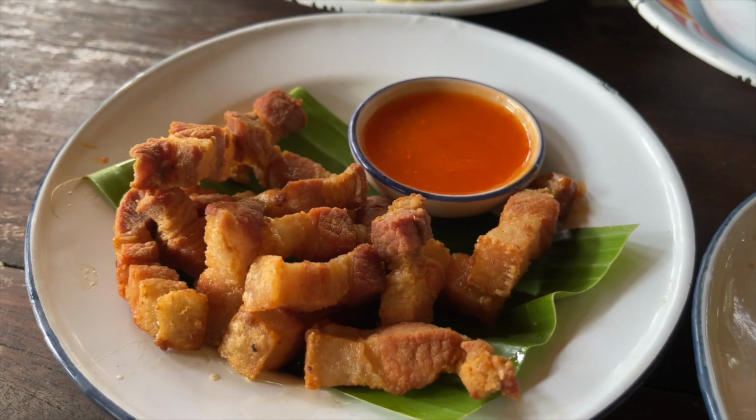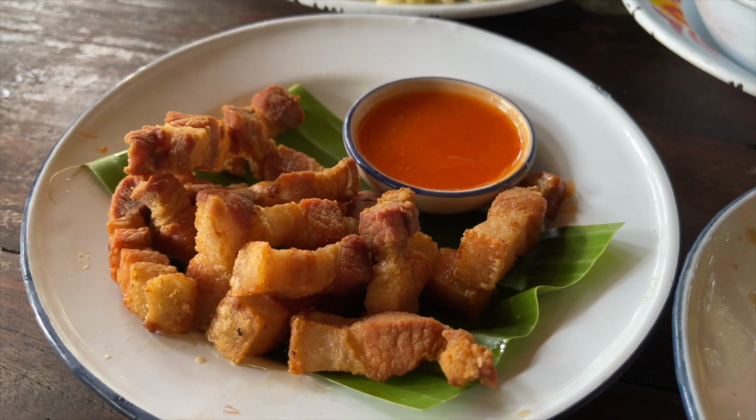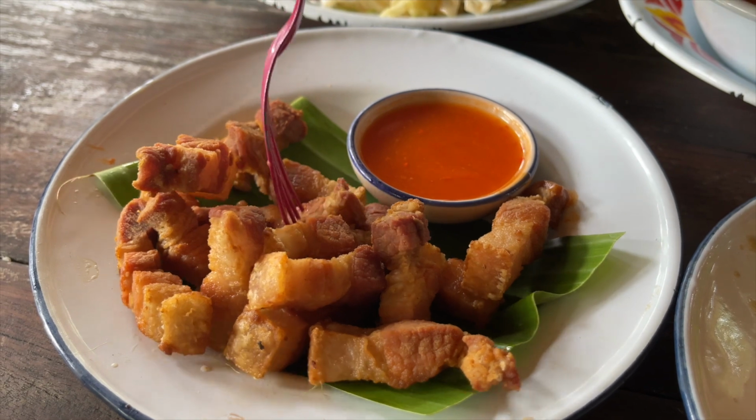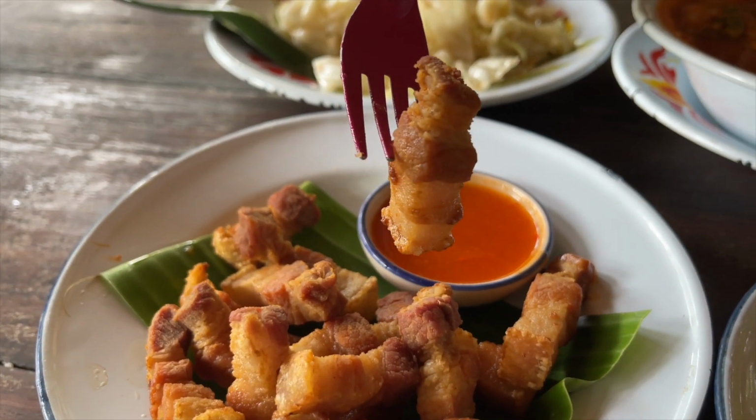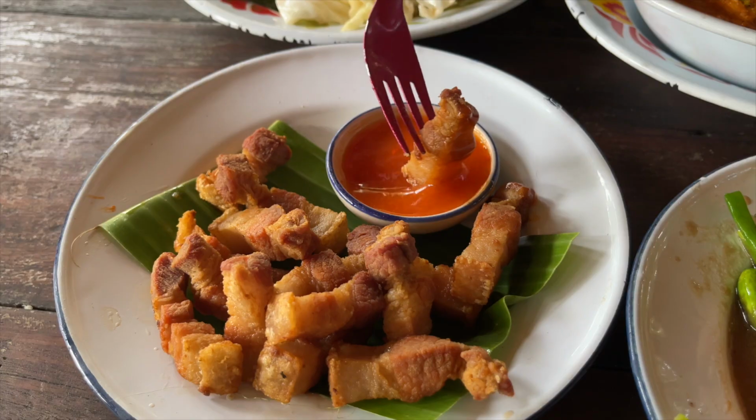Ooh, okay. And this is on the recommended menu, the deep fried pork belly. Look at the layers of fat and the meat underneath. That looks delicious. Let's get straight into it. Dip into the chili sauce.